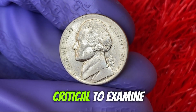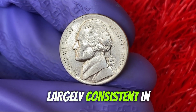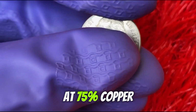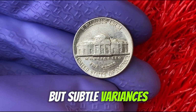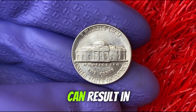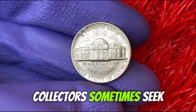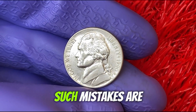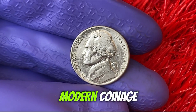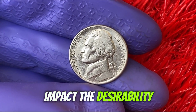It is also critical to examine the metal composition, which has remained largely consistent in modern nickels at 75% copper and 25% nickel, but subtle variances in alloy mixes can result in differences in toning, luster, and weight. Collectors sometimes seek out off-metal errors as well. And while rare, such mistakes are possible even in modern coinage and can significantly impact the desirability of a specimen.